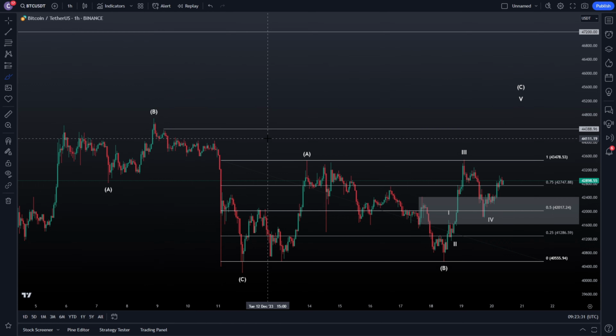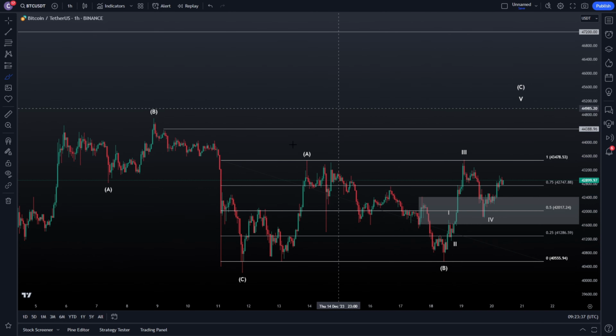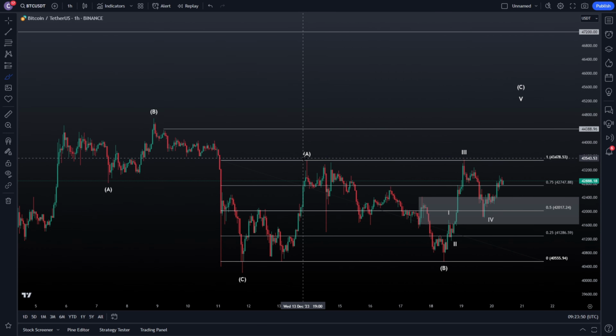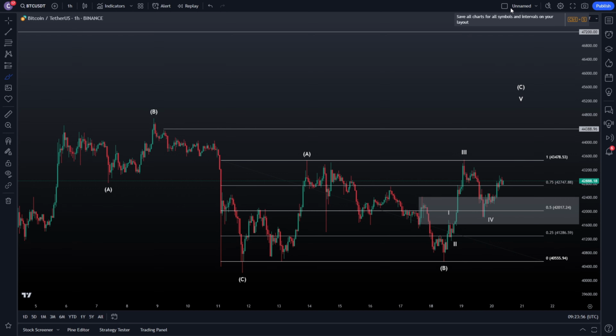Now, what we can see over here once again is a potential wave A, potential wave B, potential wave C. And what we are seeing is pretty clean in my opinion, right? Because wave A, once again, consists out of A, B, C, right? Wave C, impulsive structure, right? Wave B consists out of A, B, C, correctional structure. Wave C is looking like a potential impulsive move, right?